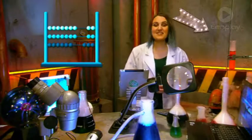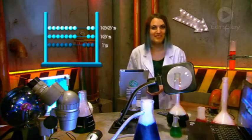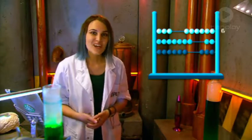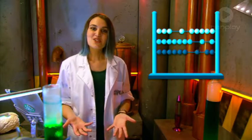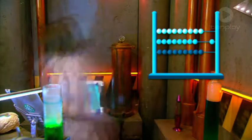This is an abacus, the first computer. It consists of rows of beads that can be moved to keep track of numbers. This is the hundreds row, the tens, and the ones. And you can add more rows if you want to keep track of even bigger numbers. So the number 623 would look like this, with 6 in the hundreds row, 2 in the tens, and 3 in the ones. And you count by moving the beads from left to right and adding another bead to the next row up once you make it over 9.